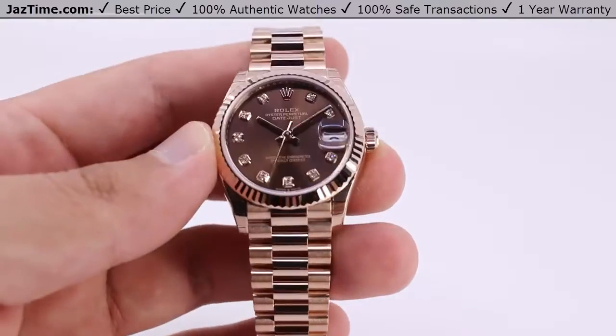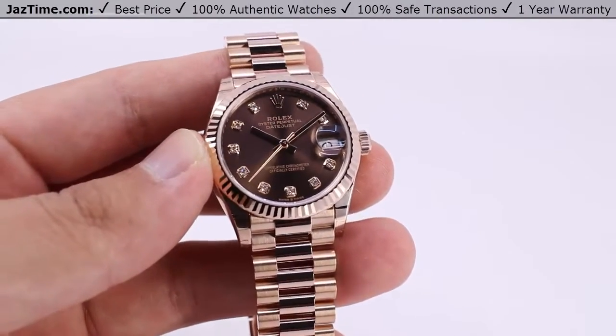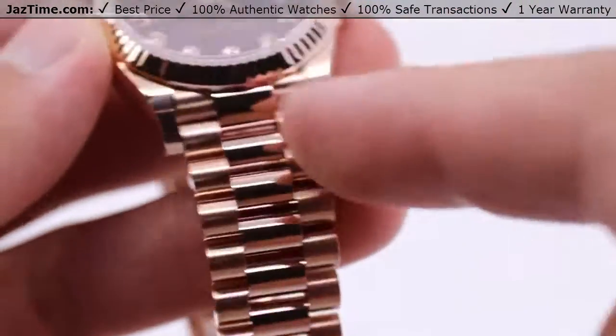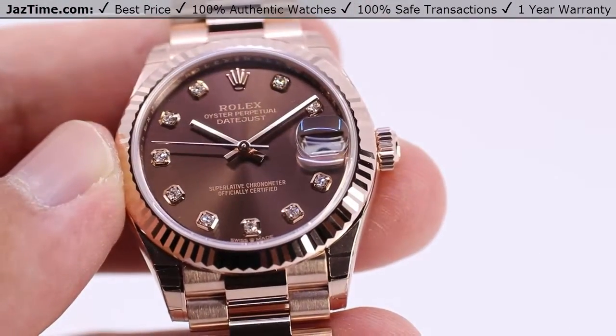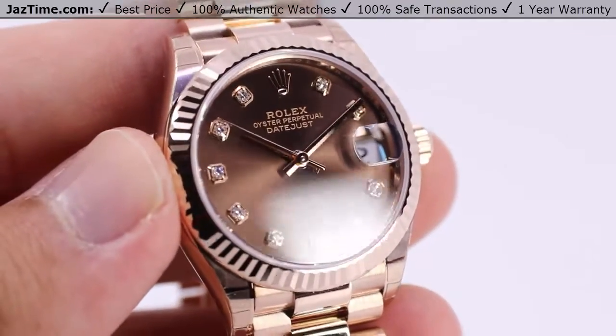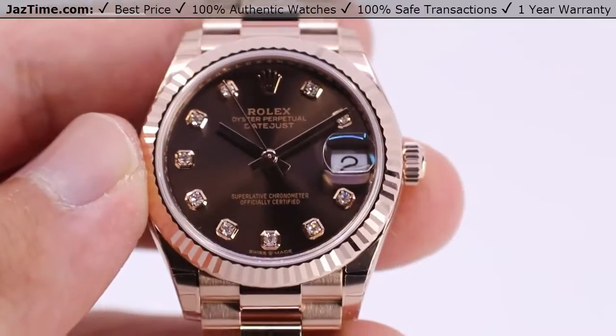Today we'll be taking a look at this Rolex Datejust 31, this one with a chocolate dial, diamond hour marks, with Ever-Rose gold construction, including the fluted bezel and President bracelet, reference number 278275. I'll be going over the case, the dial, the bezel, the crown functions, as well as the movement and the bracelet. And I'll be giving you my thoughts on these throughout the video.